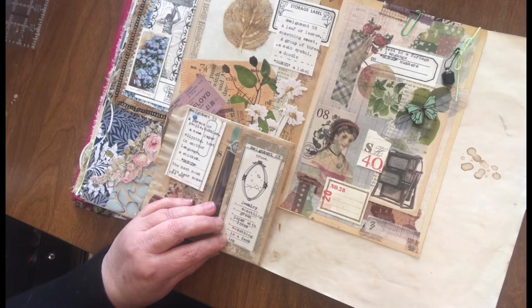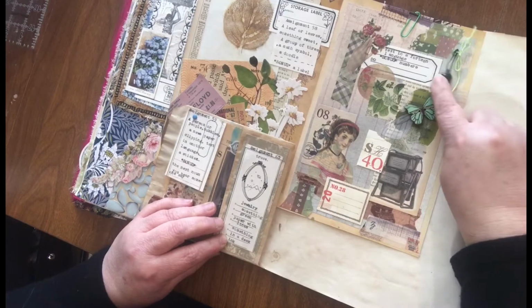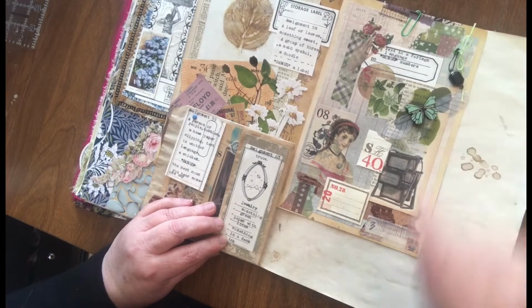Okay, so jewelry. I included this jewelry piece that was broken.